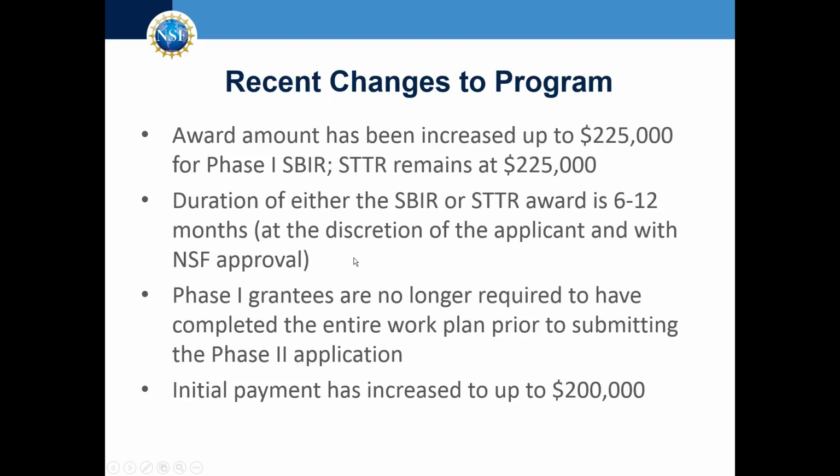We've changed the duration. Prior to this, the SBIR program was fixed at 6 months, but now you can request anywhere from 6 to 12 months, and it's really at your discretion, but of course at the time the award is made is with NSF approval.